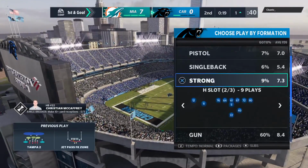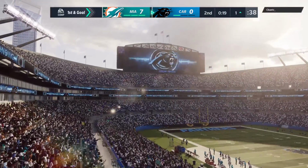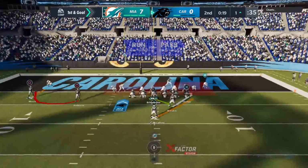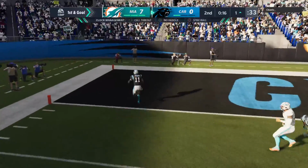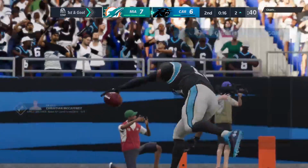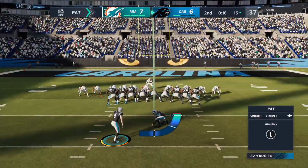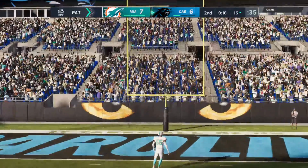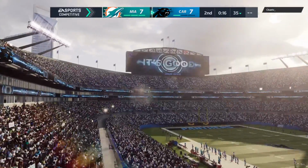The Panthers going to use the second of their timeouts as they stop it with 19 seconds to go in the first half. A chance now to get even before the break as they come up 1st and goal. They get this out left, and he will take it across for a Panthers touchdown. Robbie Anderson on the touchdown pass from Teddy Bridgewater. And the Panthers are now an extra point away from tying up this game. It's up and good, and we're tied at 7 here in quarter number 2.